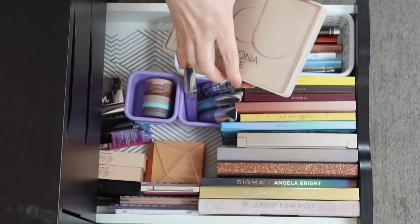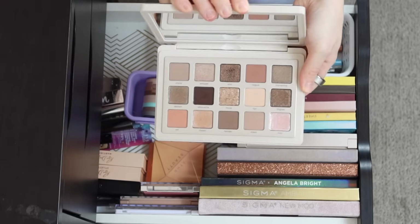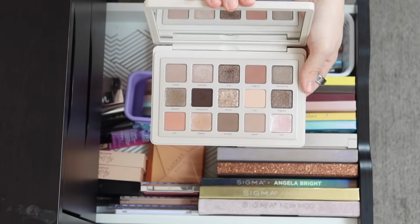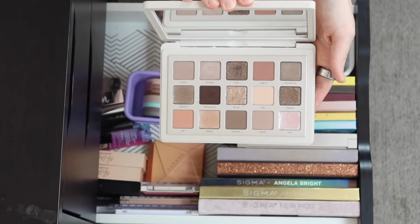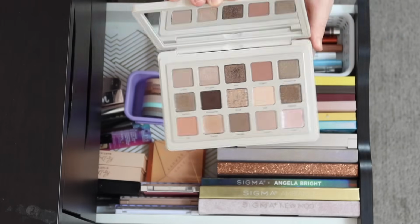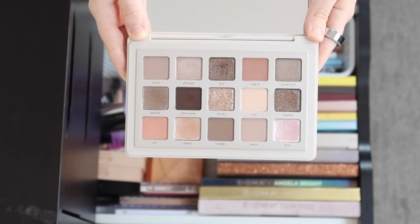The reason it's not in here is because I have just had this on my vanity since I bought it, because I actually am currently working on a 1 week, one palette with this. But this is definitely going to be part of the rotation during the rest of the holiday season. I think it could work for any season, but I have been really enjoying this palette.